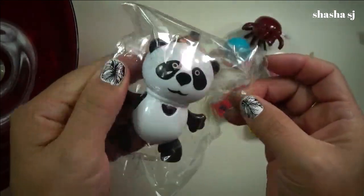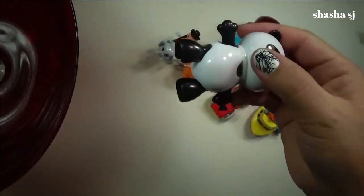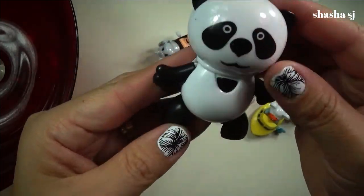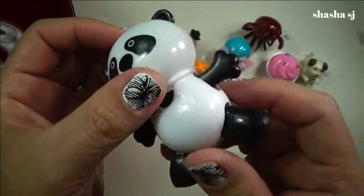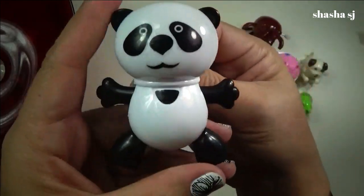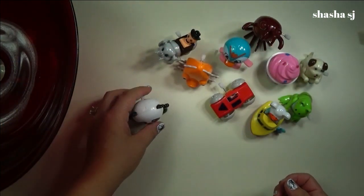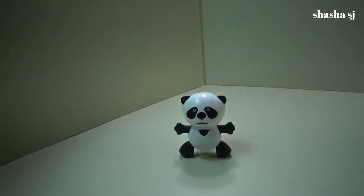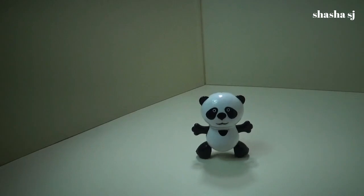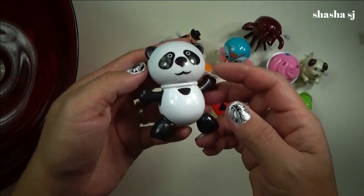A panda. Who don't like pandas? I love pandas. Cute little pandas. So cute. Alright, I think that's it, and I do sure enjoyed opening that mini bags.